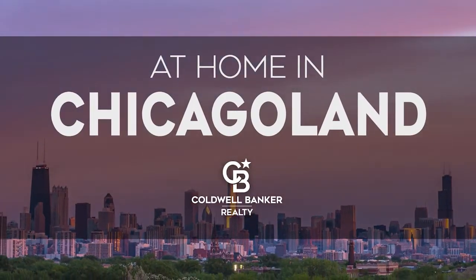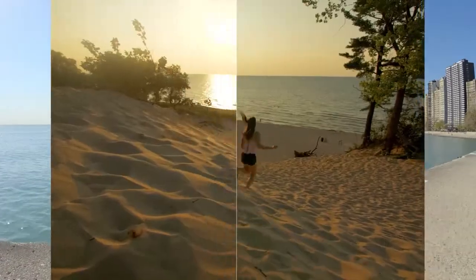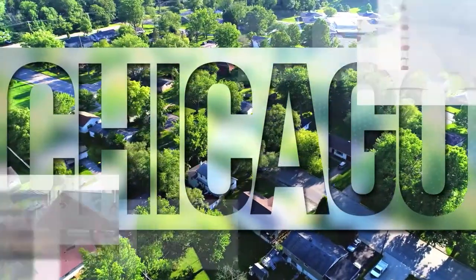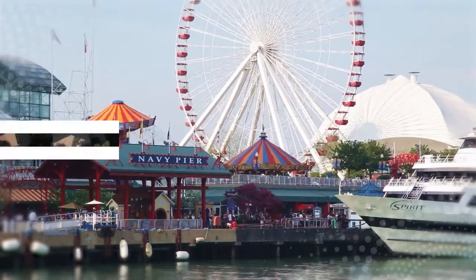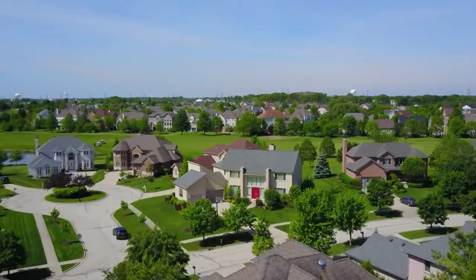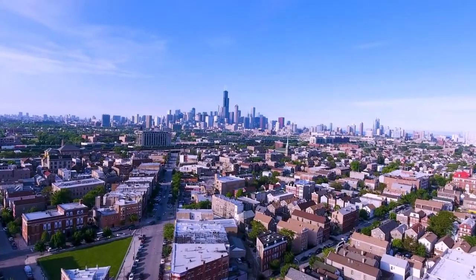Welcome to At Home in Chicagoland. Today, we're taking you on an exclusive tour of beautiful properties throughout the region. This is an amazing place to call home, with vibrantly distinct seasons, renowned cultural attractions, and a celebrated culinary scene. From the bustle of downtown Chicago to the charm of suburbs like Naperville and Long Grove, every Sunday at 11 a.m., we invite you to view the homes available for sale in this unique setting.